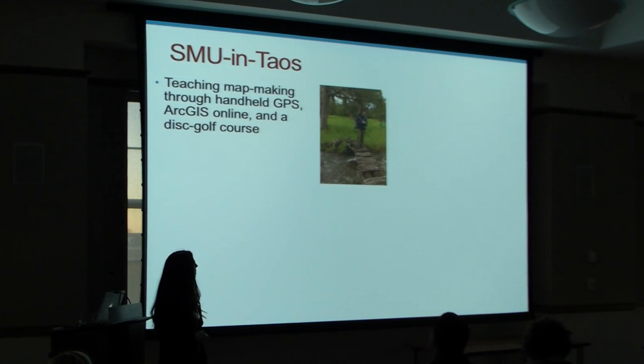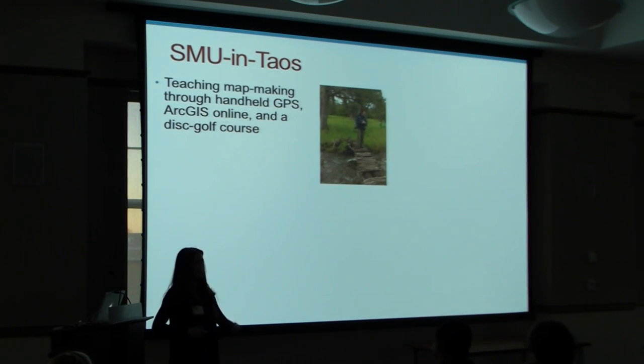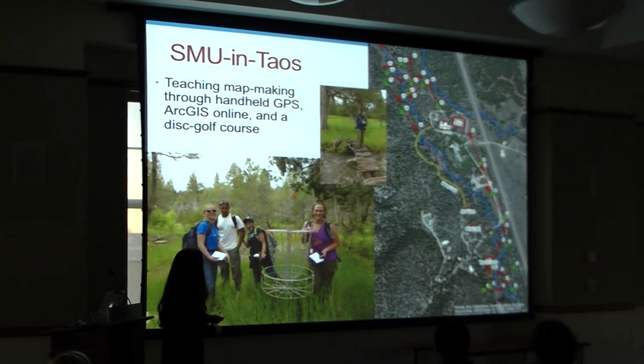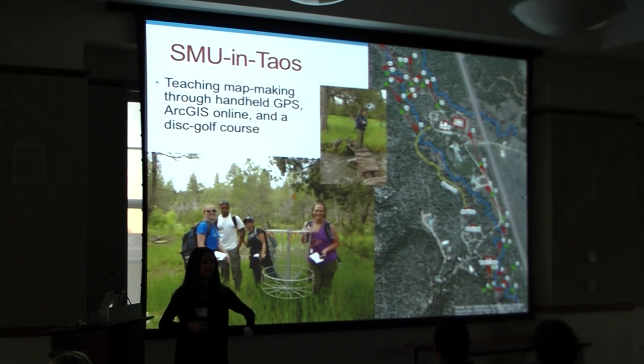Another assignment we did with them out there that someone could do around here, we gave them handheld GPSs and we had them GPS a disc golf course on campus, which was a huge disc golf course all in the woods and everything. So they'd go and find the basket and they'd go and find the tee and they'd mark it on their handheld GPS.